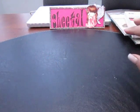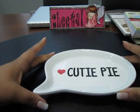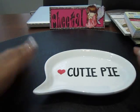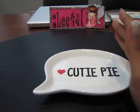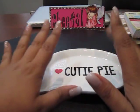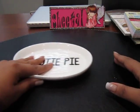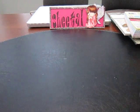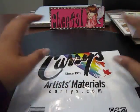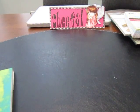And lastly, at Michael's, I picked up this trinket tray, which I thought was super cute. I am debating on whether to keep it at my home office or take it to my work office. You know, it says cutie pie in here, and I can put my keys, my glasses, or any kind of stuff that I want, and it can just stay on my desk. Super cute.